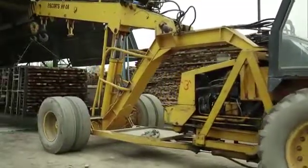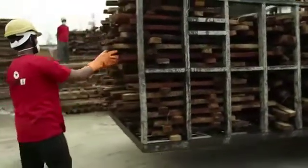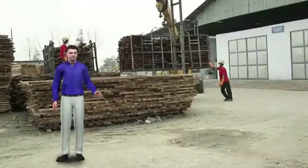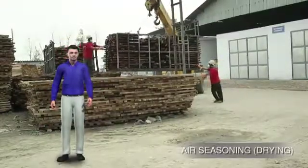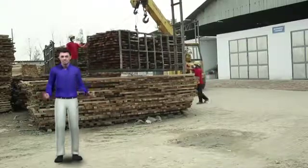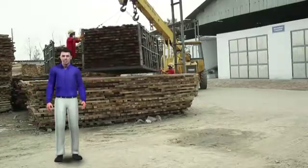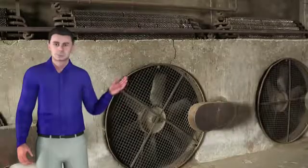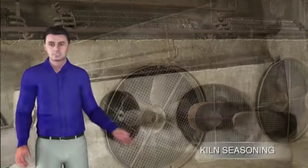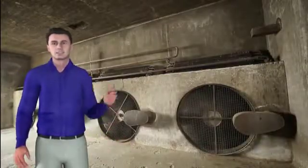Once treated with chemicals, the planks are then sent for drying by exposing them to ambient air. This technique is called air seasoning. Here, the layers of planks are separated by crossers and stacked on raised foundations in a clean and dry place. The next process is kiln seasoning. This is the most important step for achieving the promising quality standard for doors that we have set.